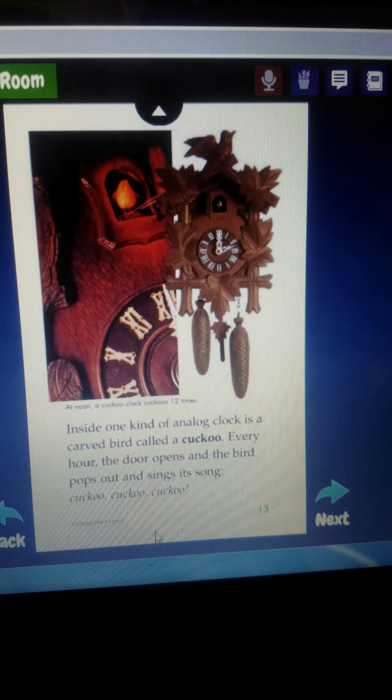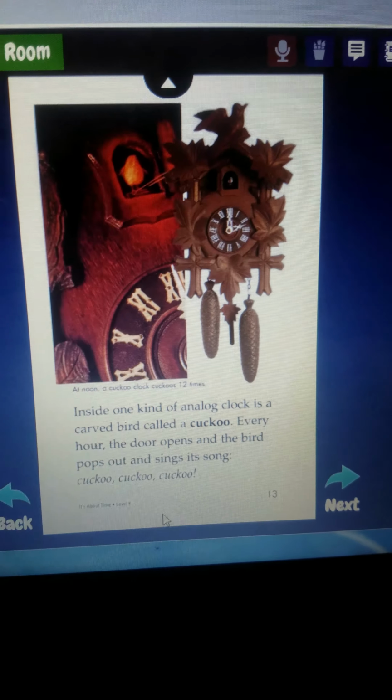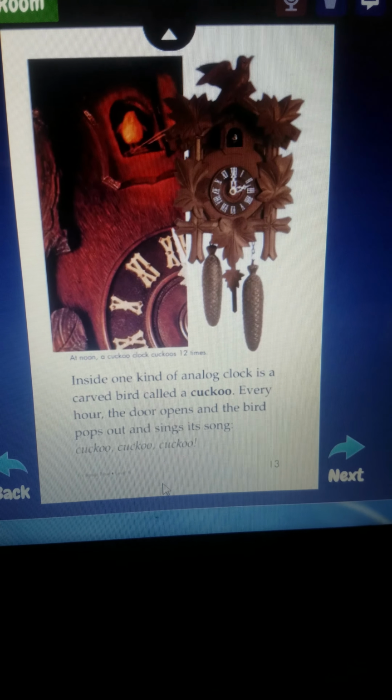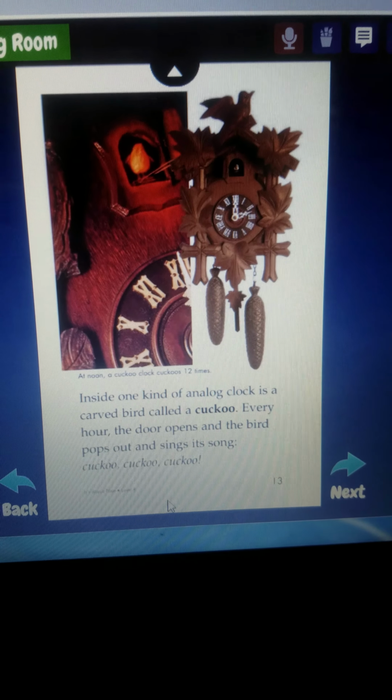Inside one kind of analog clock is a carved bird called a cuckoo. Every hour, the door opens and the bird pops out and sings its song. Cuckoo, cuckoo, cuckoo.